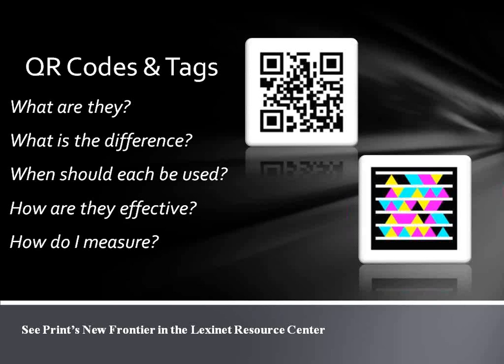And also it's important to include the website address that you're taking them to. Not everyone has a smartphone, and some people aren't going to want to scan it. So make sure and put the URL so that they know where they're being taken to in case they just want to type it into their browser.